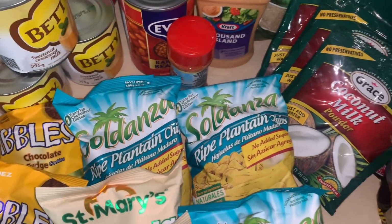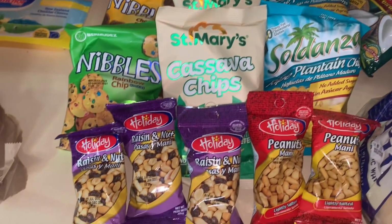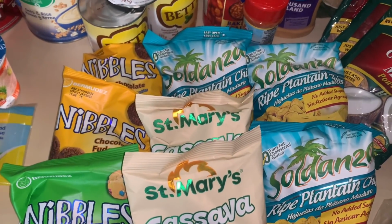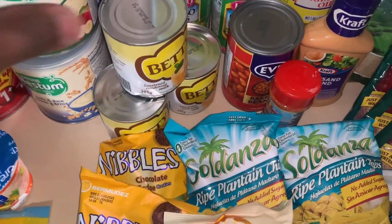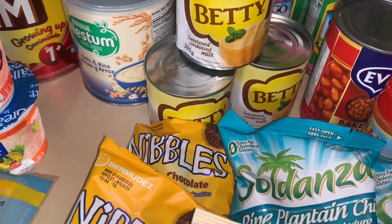They like the ripe ones, not the green ones, so I got some of that. But we're cutting down on the snacks, so we usually have a lot more, but because we're eating so routinely and planned now, we don't need to be snacking. 3 tins of condensed milk. You may ask yourself why.